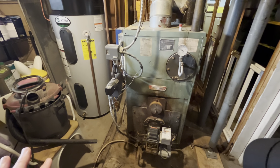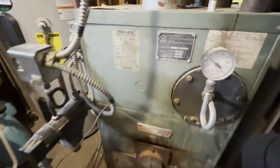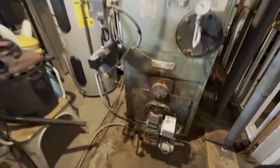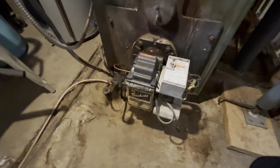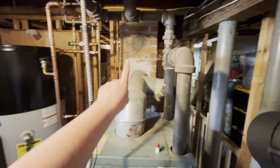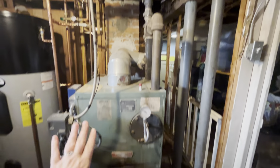This is a Peerless boiler. It's an old-fashioned type, and they don't make them like they used to, right? So the oldies tend to last longer than the new ones, in my experience. So that is going through that chimney right there. And this is all powered by the oil. You can see that the oil line runs through this little groove in the concrete. So it's kind of recessed through there, and it leads right over to that tank.